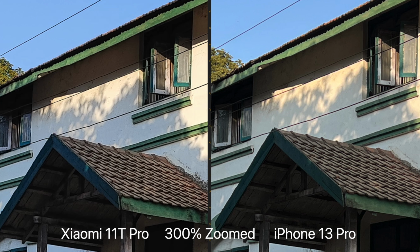If you zoom in, you can see both of them are capturing a lot of details. Ones from the Xiaomi 11T Pro seem to have a bit of extra sharpness added to them, while ones from the iPhone 13 Pro are looking more natural.